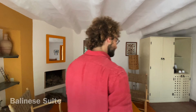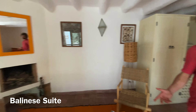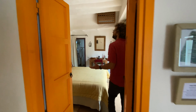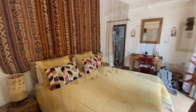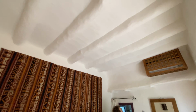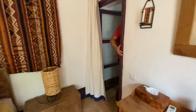We have a fireplace, a little chill out reception room here. Maybe play some cards, take a little nap here. And the bedroom. The beautiful tapestry. I love the textured walls, eh? It's very homey and earthy. And into this beautifully lit.